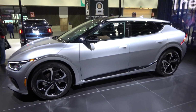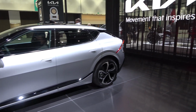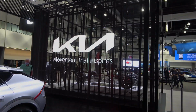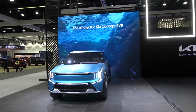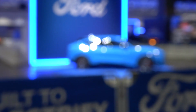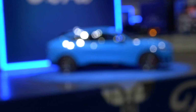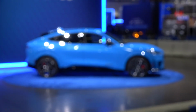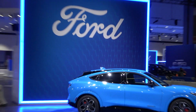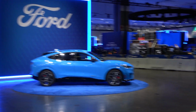Yeah, drive it off the lot. Kia, movement that inspires. Oh, look, a Kia Bronco. Too much blue. Camera. Oh, there you go. So this is why you come to the LA Auto Show.